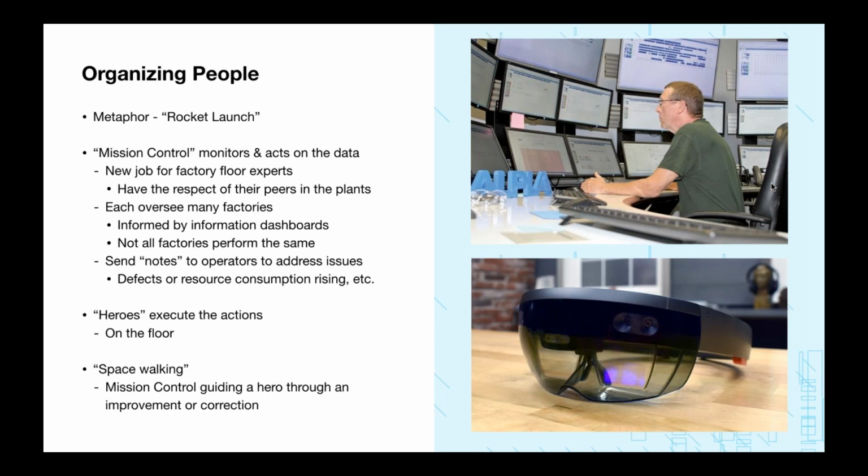Another important thing is that the people in mission control understand that not all factories work alike. There are some factories that are test beds for new processes and new technologies. Others aren't. Some newer factories have less experienced staff. So mission control understands that, and they can interpret the data they're seeing and take corrective measures based on their knowledge and understanding of the things that make each factory unique. So as I mentioned, the heroes are the operators on the factory floor.